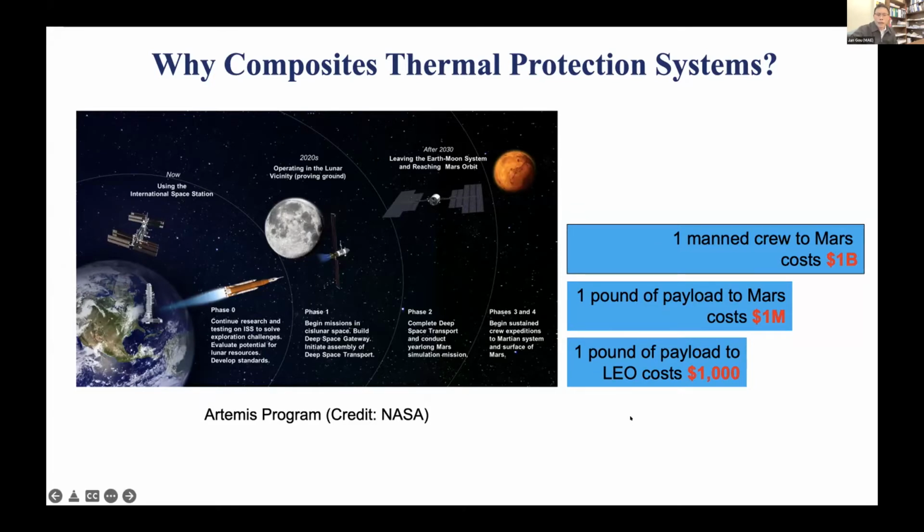If you look at it cost-wise, one of the challenges is cost. If you send 1 pound of payload to low Earth orbit, that costs $1,000, like the International Space Station. However, if you want to send 1 pound of load to Mars, it costs $1 million.